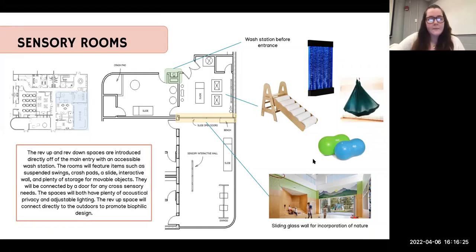Since that space would be more of a darker zone, the lighting would definitely be adjustable for that one area. And then the rev up space will connect directly to the outdoors. Again, just bringing in our concept and also having more space in the summer for the kids to run around and have more room to play, especially since in the rev up space we're going to incorporate the fire aspect from our design. That definitely brings in the warm outdoors, and that will be incorporated in the summertime. And then you can see here, we have a little water wall, bubble wall. We would incorporate the swings that I mentioned. There's peanut balls.